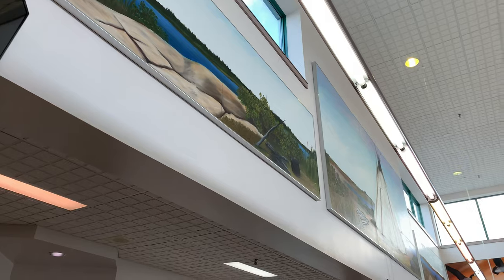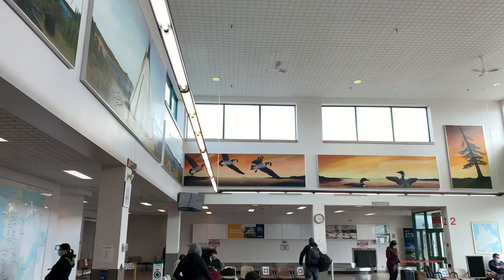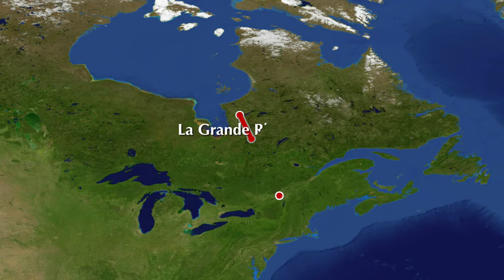We're now in La Grande, situated on the James Bay. Our passengers have to go through airport security checkpoint before we head off to our final destination, Montreal.